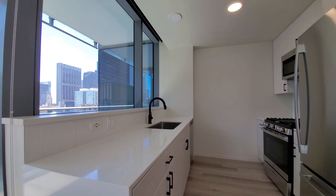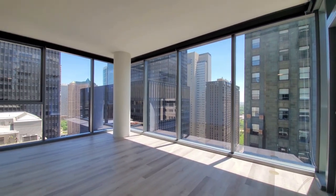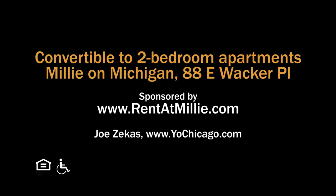If you're looking for something new and special, put Millie on Michigan on your must-see list. Head to Millie on Michigan's website to see more floor plans and near real-time rent and availability info.